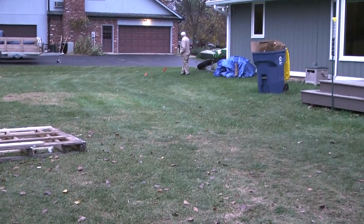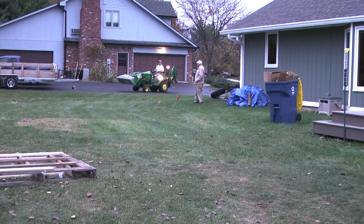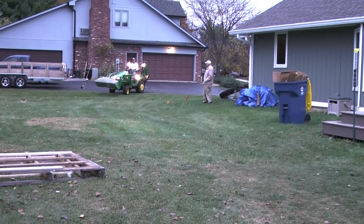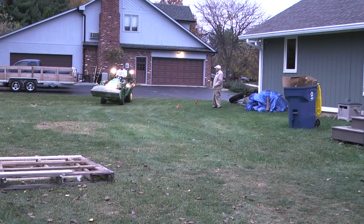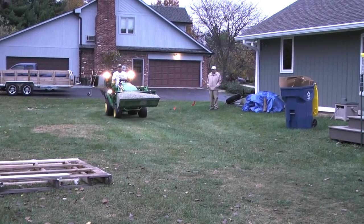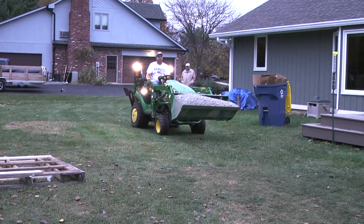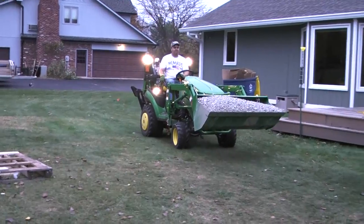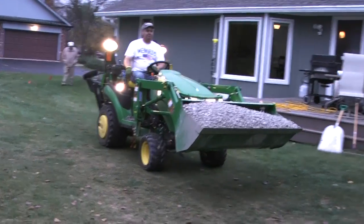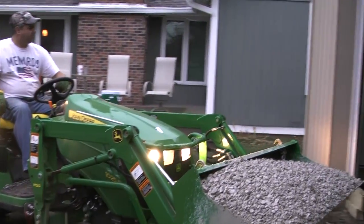So there's neighbor Bob. He's out to watch all the fun goings on. It's beginning to rain just a little bit. They had 3 great days, pretty much. It's November, early November. 3 great days of being able to build the shed. It was in the 70s for most of the days. Today, I think, was high 60s, low 70s.